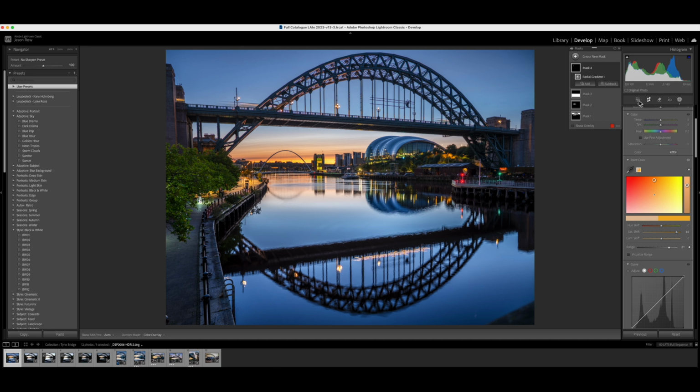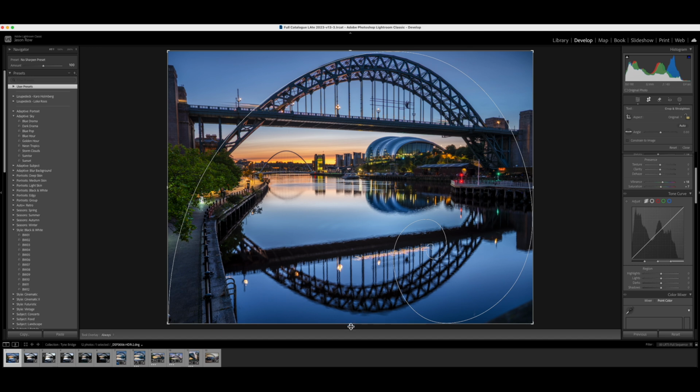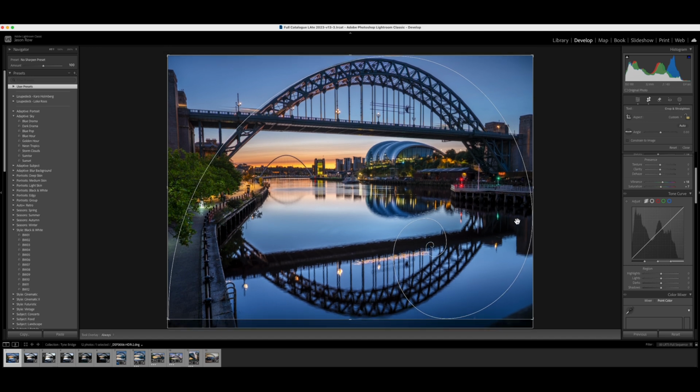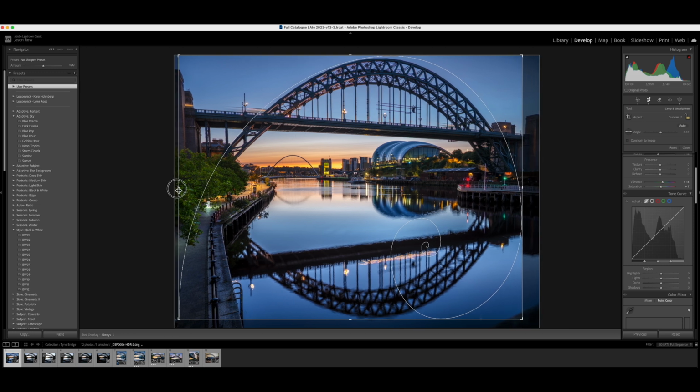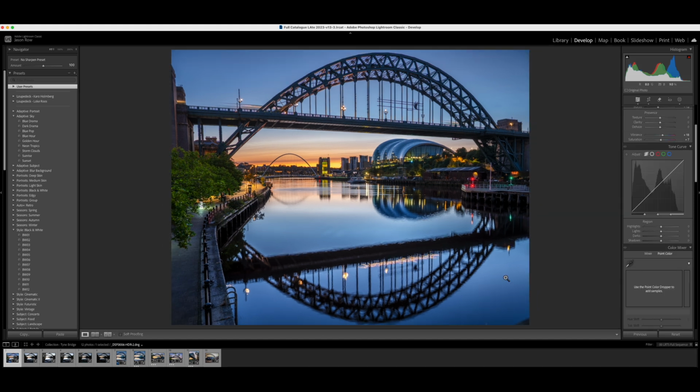So if we go to the crop tool and we'll bring it up a little bit and we'll bring it in a little bit just to the edge of the bridge there. We'll bring this side in as well to maintain the ratio. And as you can see, we've still got a little bit there, but we can clone that out.